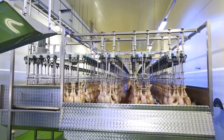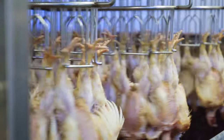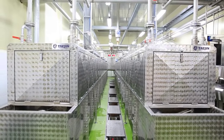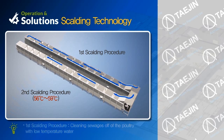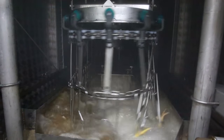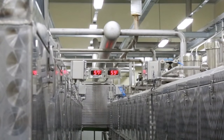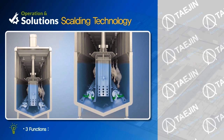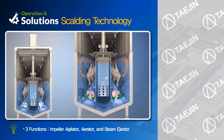Poultry that have undergone slaughter and depletion will be hung on conveyor shackles and injected into the scalding machines. These scalding machines are divided into first and second rounds, and in the first round, lower temperature scalding water will cleanse and macerate the poultry, while in the second round, the poultry will undergo scalding in water with temperatures ranging from 56 degrees to 59 degrees. In particular, Taejin Incorporated's Super Scalding Machine has 3 different functions.